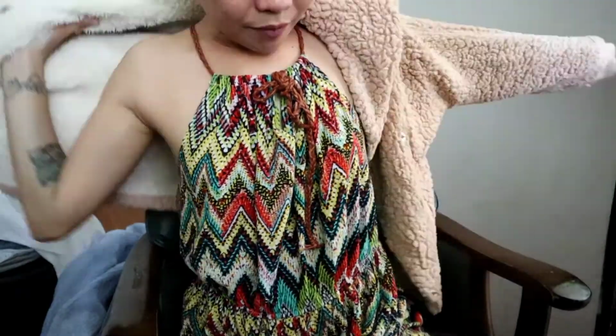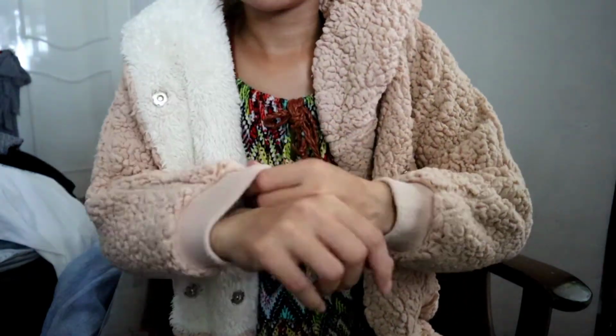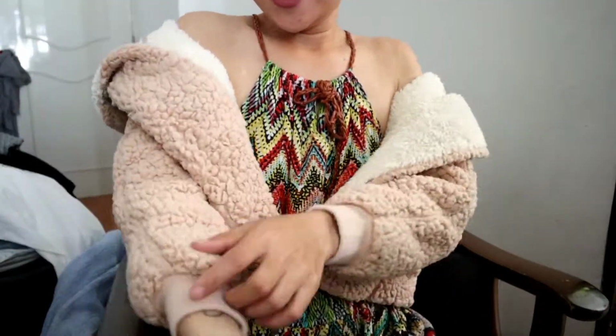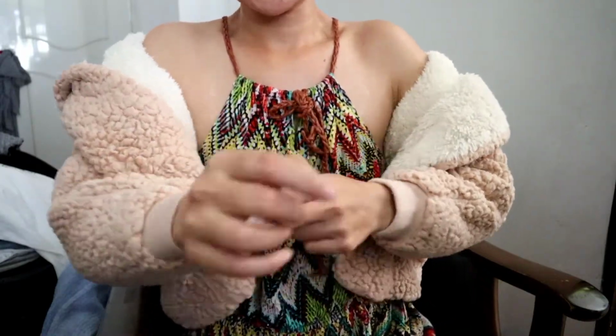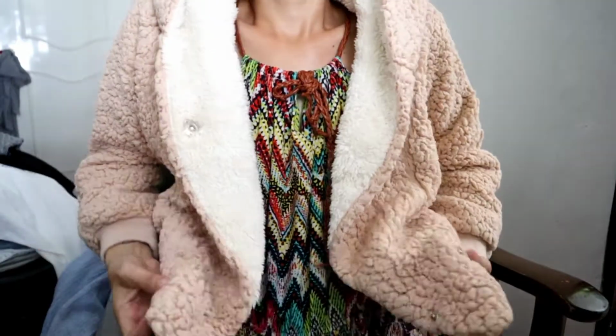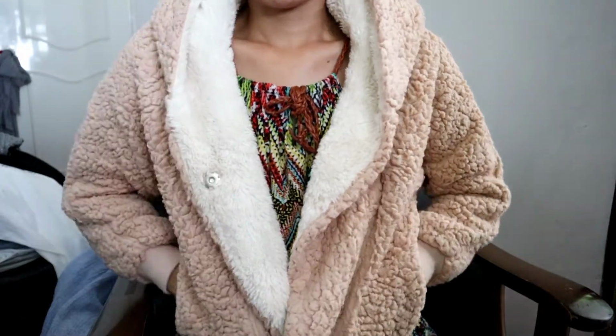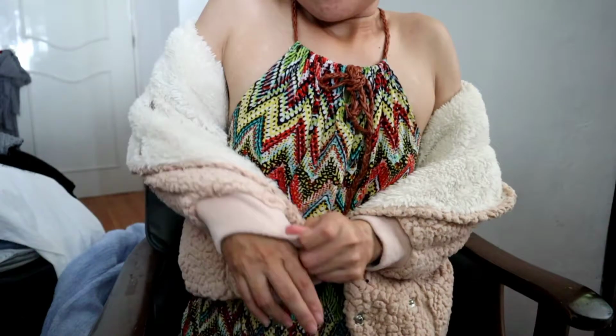Let me check. Maybe it's not so bad. Oh, this one is tighter. This one is quite loose. So maybe I can stretch this out. Yeah, I'm not getting rid of this one. Sorry. I just have to stretch this a little bit. This is cool, like a crop top. Like a crop jacket, sorry. Crop jacket. Just very cozy, very warm. No, not getting rid of this one. For sure.